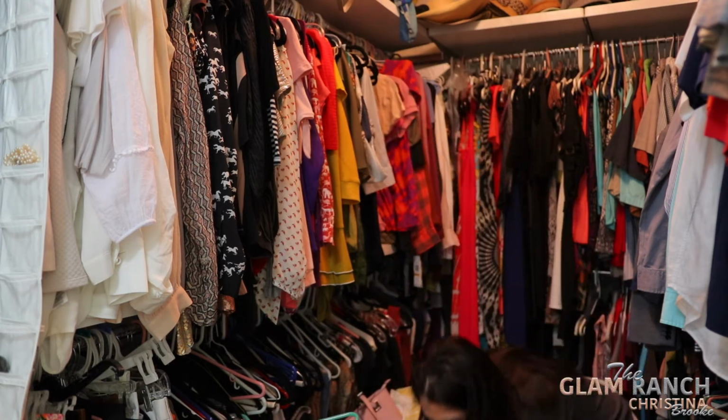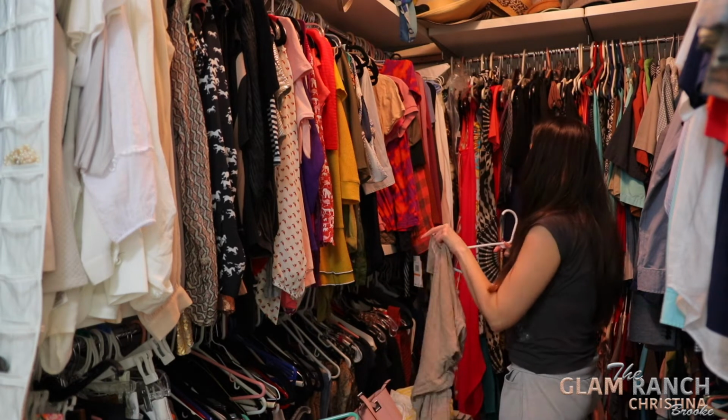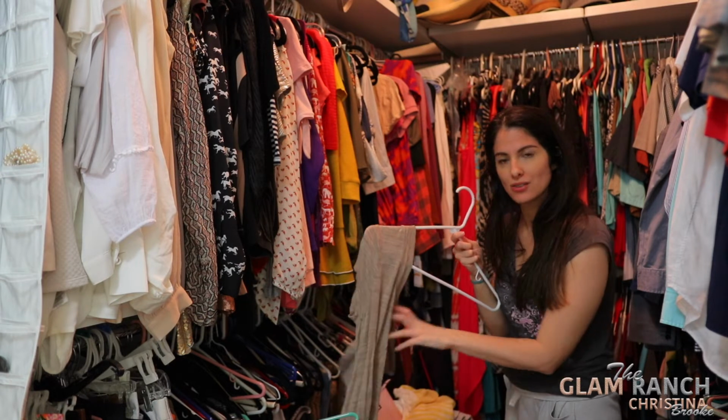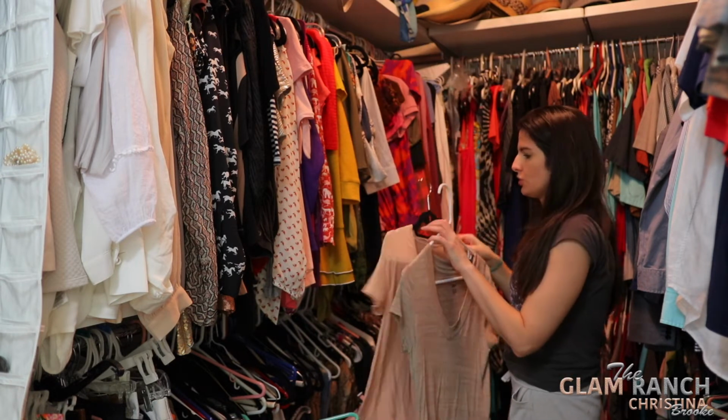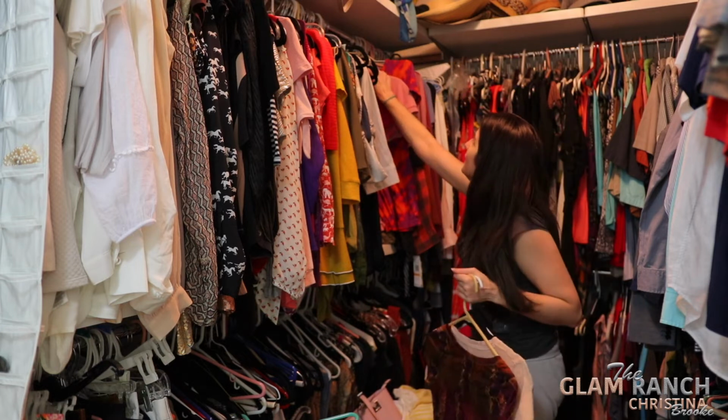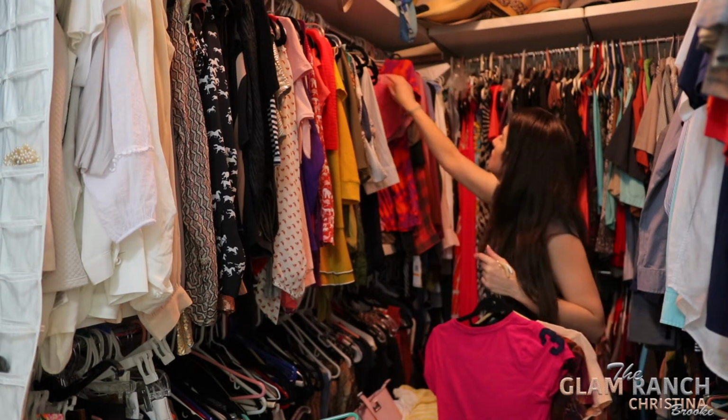Why are there so many casual shirts back here? Do I have a bunch of casual stuff here? Oh, I do. Okay, so we're starting my casual shirts. That's cool. So this is another casual shirt. This was another casual shirt. Another one. Another one.